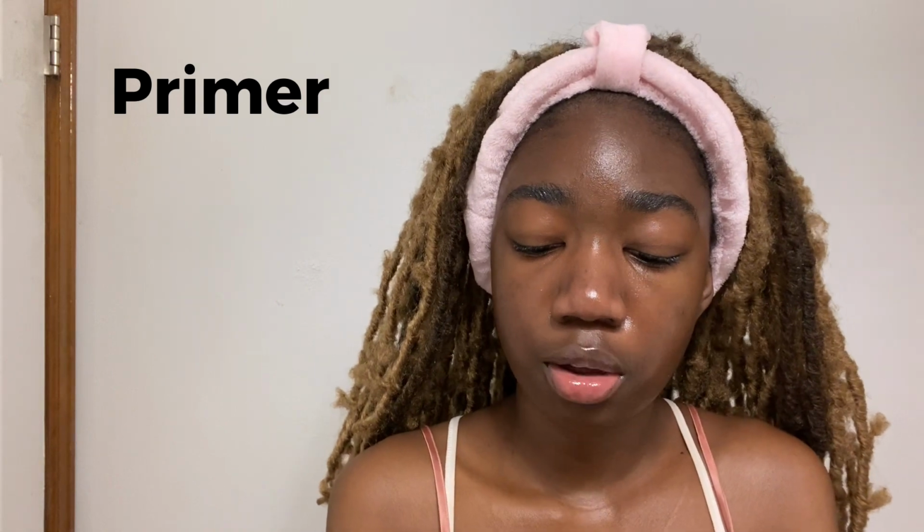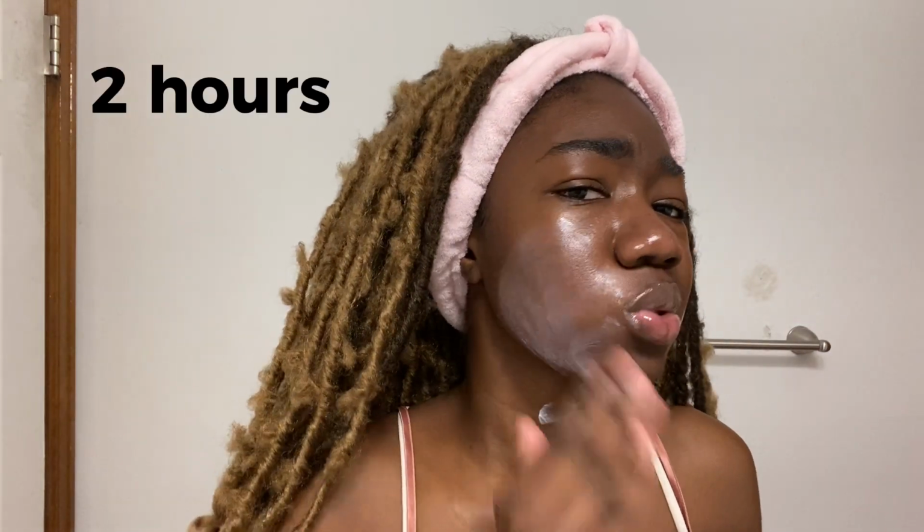Now is for primer. So I'm using the Bare With Me Sunscreen Daily Moisturizer. Like, it says it's a primer. It has sunscreen. I need some kind of sunscreen. So I'm gonna put that. Do you guys know you're supposed to apply sunscreen every like 2 hours? Who's doing that?